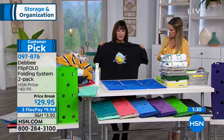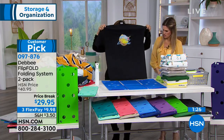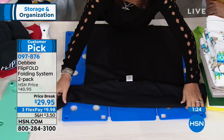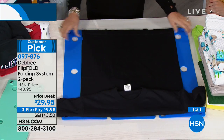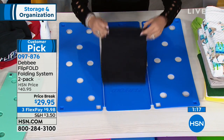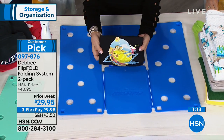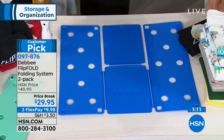Okay, I like tricks. A lot of times we wear shirts because of what we have on the front. Your team shirt, you were just looking at NFL. If you wanna feature what's on the front of your shirt, and this is what they do in department stores, they fold the neck down, flip, flip, flip, and fold. Now, look at this. Now you're featuring what's on the front of the shirt. And then when you fold it in half again, if you wanna use that filing system, you can.